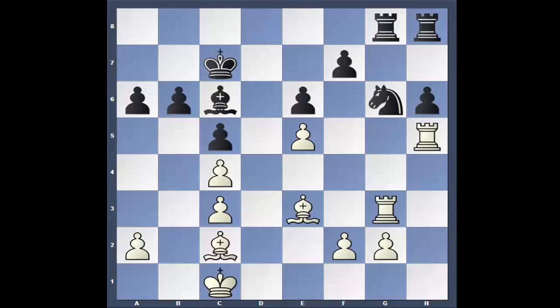This is all got to be figured out. And Anand's eating up a lot of time. King b7. Anand's just waiting to see what Carlsen's going to do. Rook g4. Not so sure on rook g4. Computer likes king d2, king b2, just to protect that c-pawn, I think, and just move the king up. Rook g4.